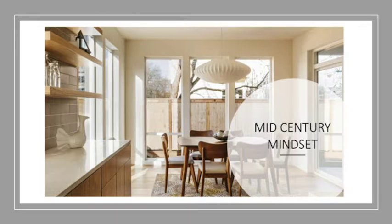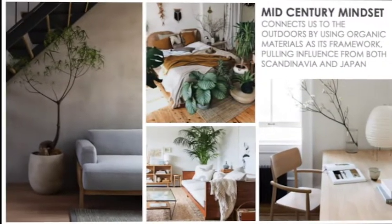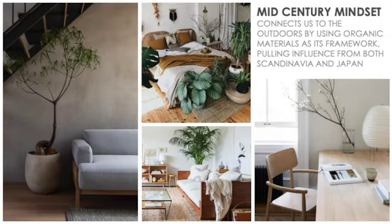Our first inspirational trend we're calling Mid-Century Mindset. This is inspired by mid-20th century design, where it combines organic influences and simplistic forms, all while remaining focused on function. This style connects us to the outdoors by using natural organic materials as its framework, but pulls inspiration from both Japanese and Scandinavian design.